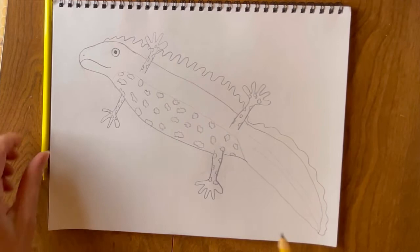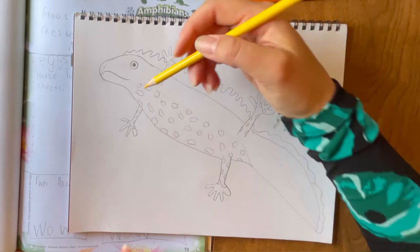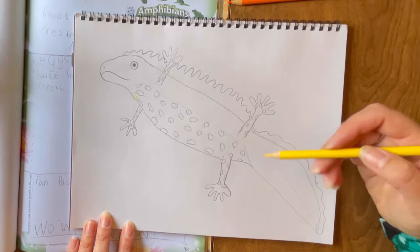So now we have our great crested newt drawn. All right, now we're ready to color. I'd actually start with my yellow. I always like to start with my lightest colors as I'm coloring. So I'm basically going to color the underside of the belly, the underside of the legs, and all the toes yellow. But then the tail, actually, we are not doing any yellow on the tail. And you can choose different shades of yellow as well.